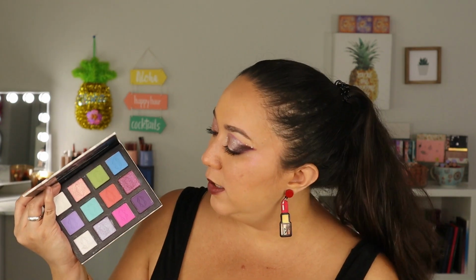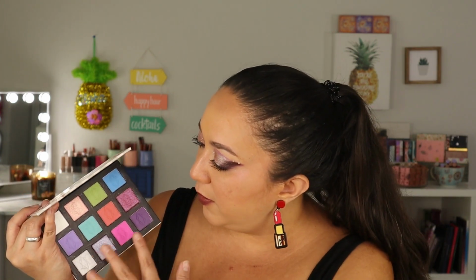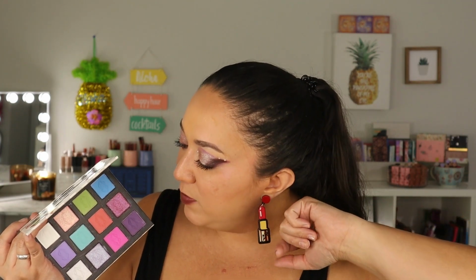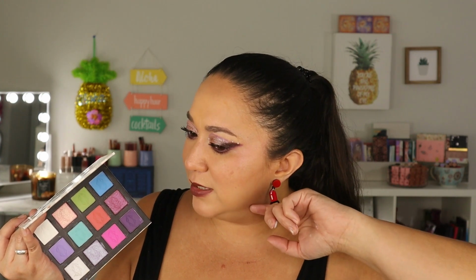These mattes are more on the buildable side, but you can definitely get more pigment than the Game Beauty one. And then their shimmers are definitely more sparkly, and I'm vibing with this one. And I actually think this matte white was pretty pigmented. Look at that. I love a good pigmented matte white. And I remember really loving this in that review that I did.